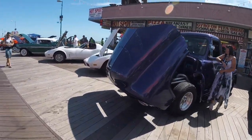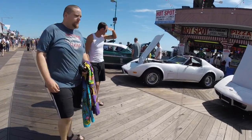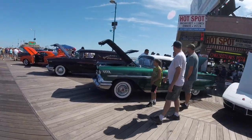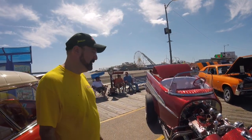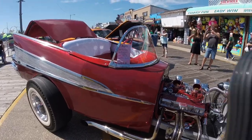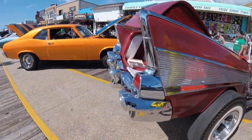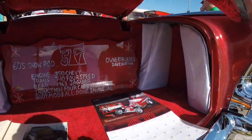Put your arm on the window. This is a cool little ride. A T-bucket made into a 57 Chevy. Here's a really nice wide body G-nose Z.